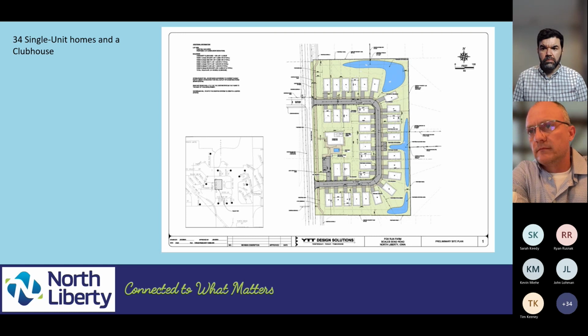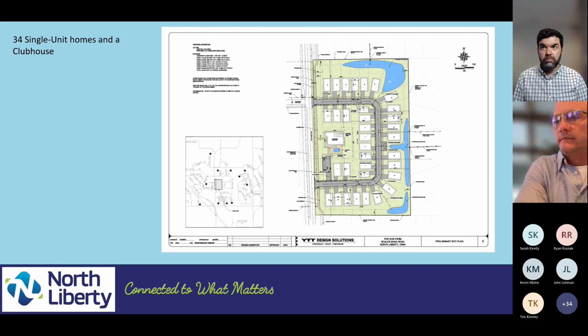So I would like to know more about this whole gating aspect of it. And obviously it's not going to stop kids from wandering onto the property because they can simply walk around it. So if that's the purpose of it, it's not going to work.